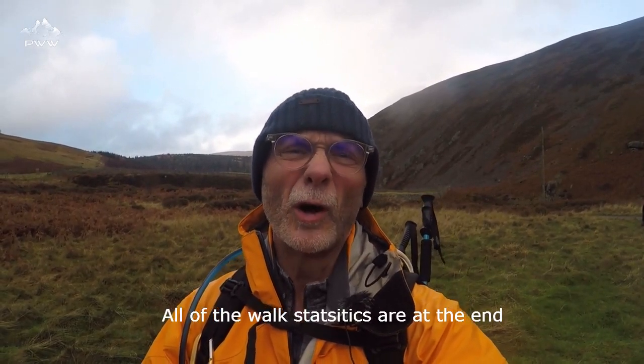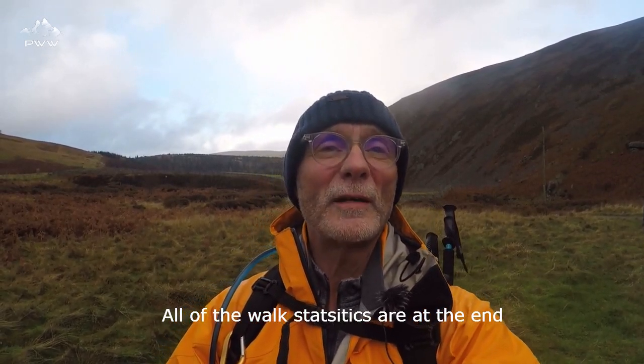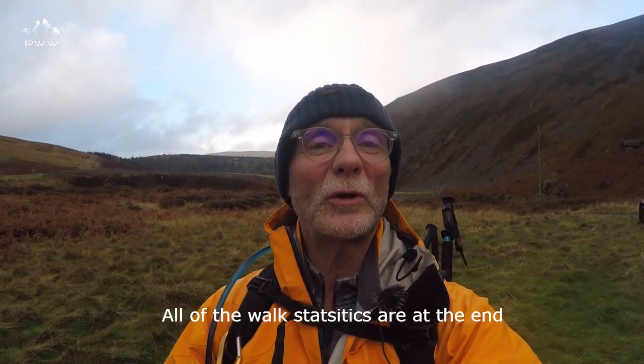Today, mid-late December, just before Christmas, and we're up in the Cheviots. Got a nice little, not too long a walk, but we've got a bit of a climb to go. And we're going to be looking for some remains of some Second World War bombers, which sometimes you can find, sometimes you can't. So let's see how we do. But above all, enjoy. Catch you soon.